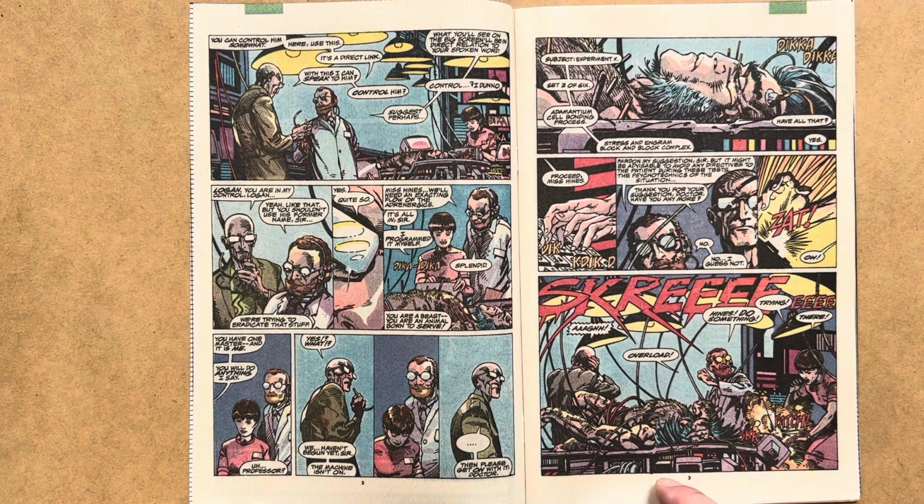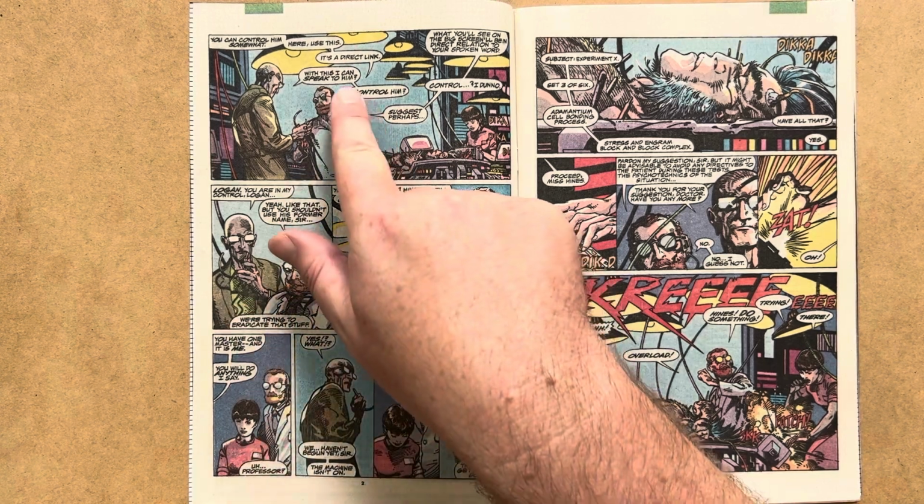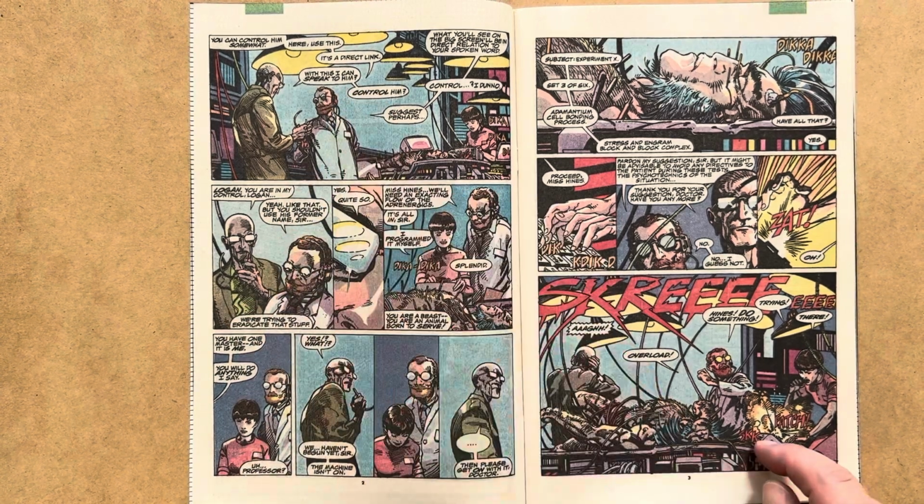So Cornelius hands him a speaker, which he says to the professor is a direct link to Logan. And the professor says, with this I can speak to him, control him. And Cornelius responds, suggest perhaps, control, I don't know. What you'll see on the big screen will be in direct relation to your spoken word. So the big screen is tapped into Logan's brain, and that's something that is going to emerge a little later in the story in terms of what exactly is going on in his brain and his psyche and his unconscious.